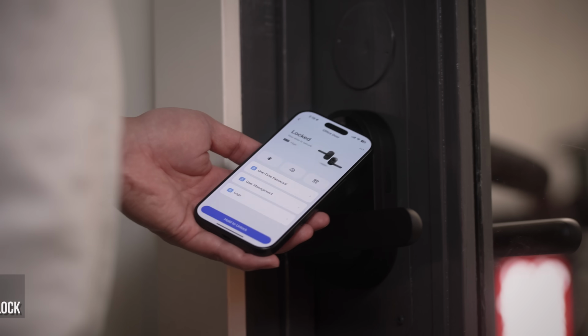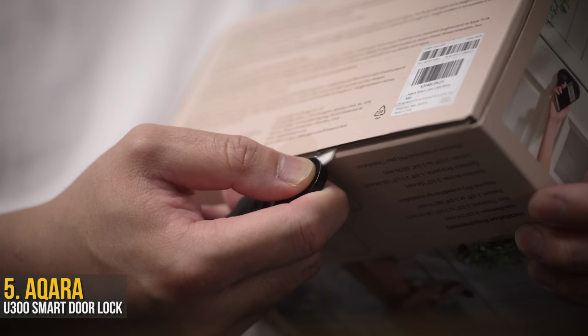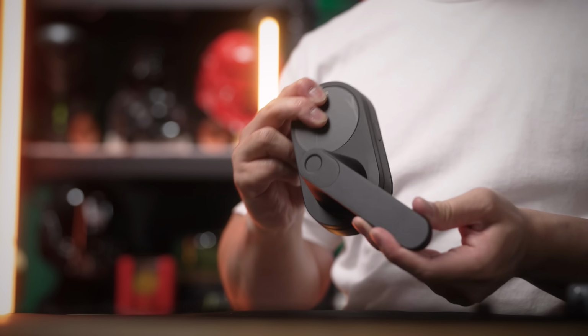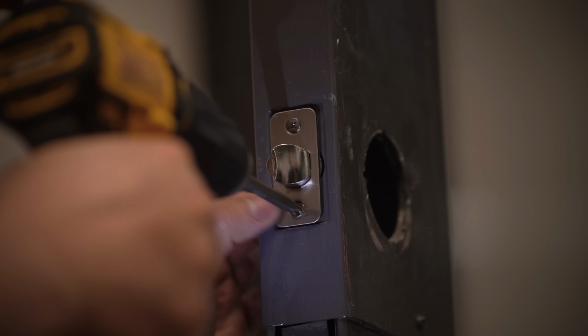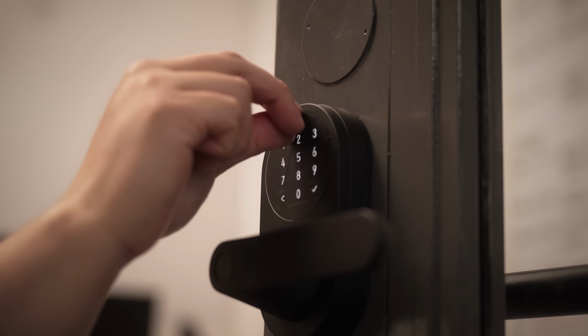My door is cooler than yours. There, I said it. Don't worry, I won't gatekeep though. By the end, you're probably gonna want one too, even if it's only just to keep your parents out of your damn room. Come on, Mom, get it together.